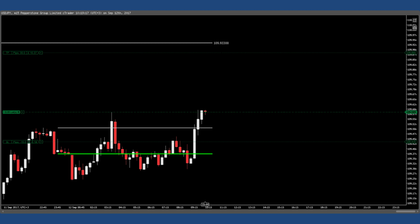There is no set entry. It usually is based on where price is at the time. And that's why I am only using it for very fast moving trades. In this particular case, it was difficult for me to find a logical place to put my stop loss. Normally, I would put my stop loss at the previous swing low. However, because of that possible resistance at 109.93, putting the stop loss at the previous swing low would mean that my target would be above that, which breaks the logic of the trade.